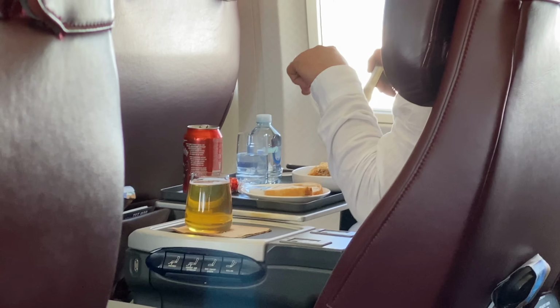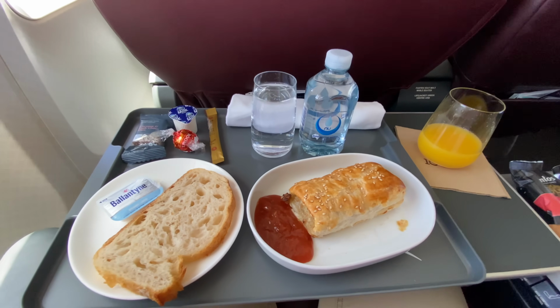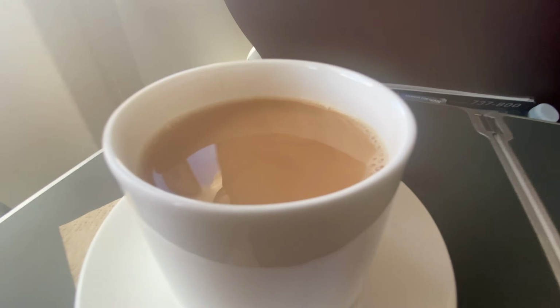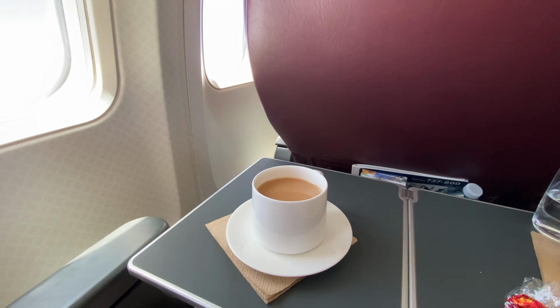As for the meal, today we were given two options, either a salad or a pork sausage roll. Everyone in business class opted for the sausage roll with a side of tomato chutney. We also got a piece of bread and some chocolates. It's a really classic Australian bakery snack and I love it. To wrap it up, I got a cup of English tea.